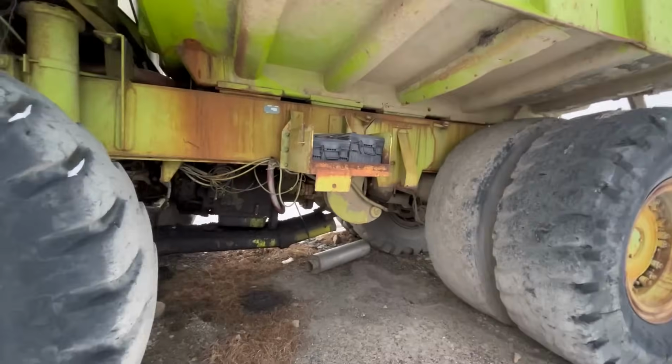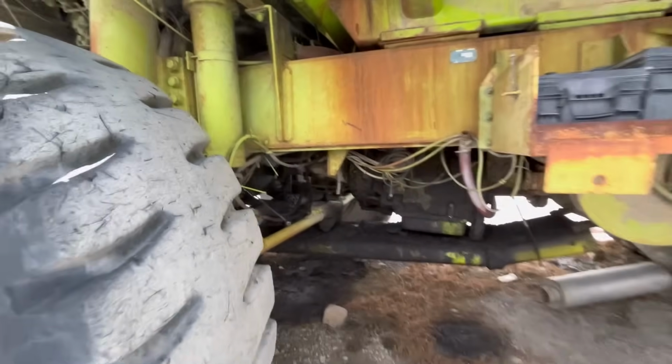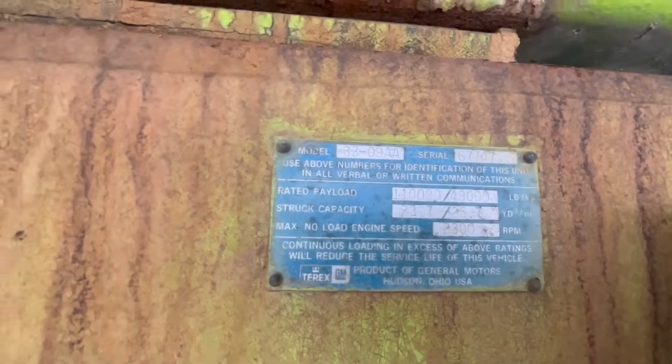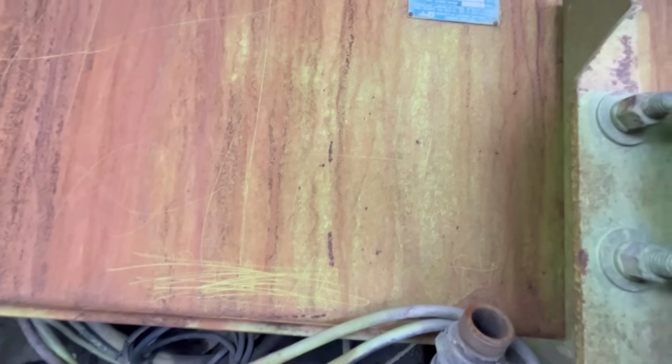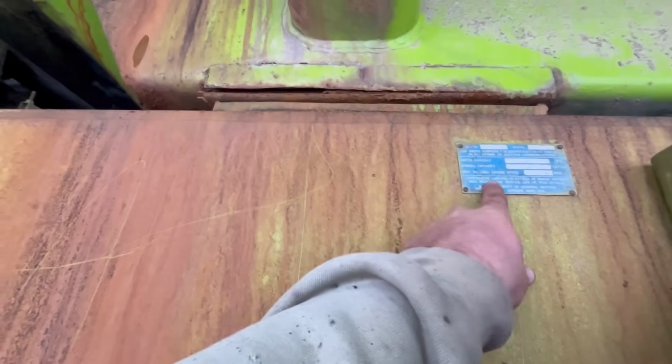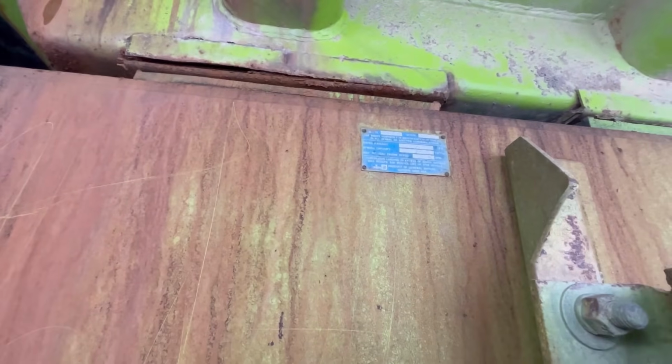Ryan is right. She's got batteries in it. We got a lot of goop going on here. There's a tag right up there. These are Terex by GM. So this is a 33-09 AA. Nice. What's that weight? Rated payload is 110,000 pounds, which is 49,000 kilograms.